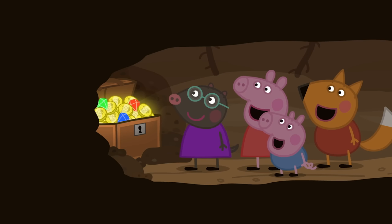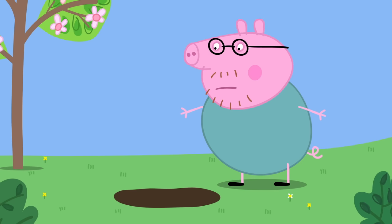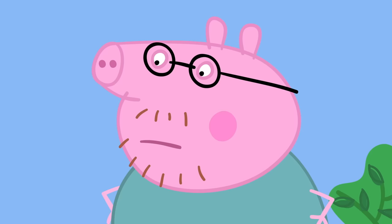Oh, I found something. What is it? Wow! It's a pirate treasure chest. I wonder how it got there. It's a mystery. We'd better tell my daddy. My goodness! Where did this hole come from? Daddy! Daddy! We found some pirate treasure at the end of our tunnel! Treasure? How did it get there? We don't know. It's a mystery. Maybe we should call the police. They'll know what to do.